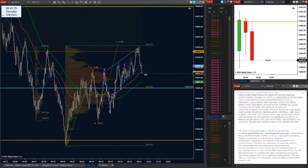Short the S&P? Yeah, I don't blame you. I think we get at least one more pulse down to the lows. It'd be very difficult for them not to. That said, the market does love a good V bottom, so got to be careful. Especially with today's volatility. Holy crap.